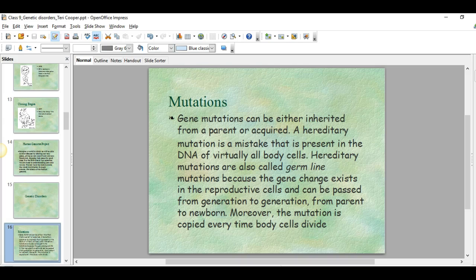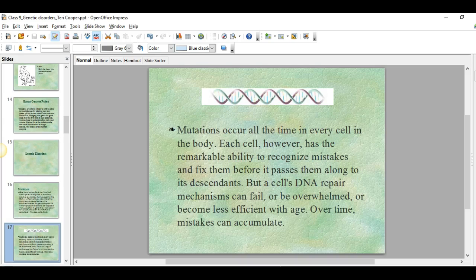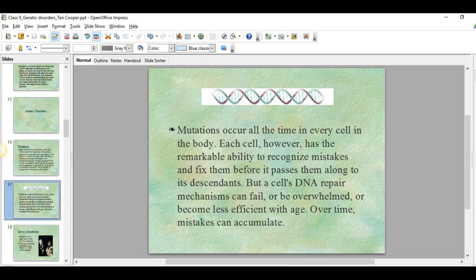Moreover, the mutation is copied every time body cells divide. Mutations occur all the time in every cell in the body. Each cell, however, has the remarkable ability to recognize mistakes and fix them before it passes them along to its descendants. But a cell's DNA repair mechanisms can fail, or be overwhelmed, or become less efficient with age. Over time, mistakes can accumulate.